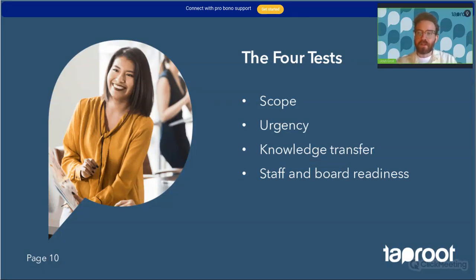And then finally, the fourth test is staff and board readiness. So this is where you're going to ask yourself, does your organization really want or need this? Or is it just you that wants this? This is really important because several people from your organization may need to be involved in this project to make it a success. If you as an executive director really want to update your staff handbook, but your board chair doesn't think it's a priority right now, that's probably a red flag. So choose to invest time planning for and managing pro bono that has buy-in from around your organization.